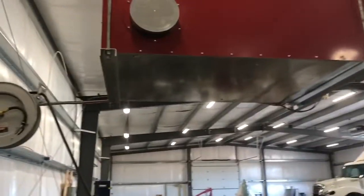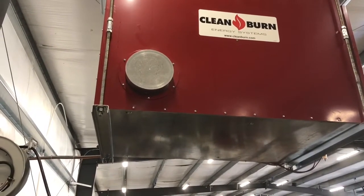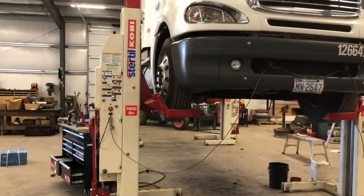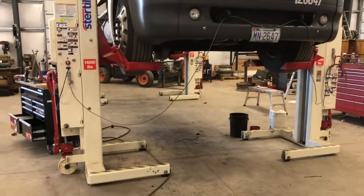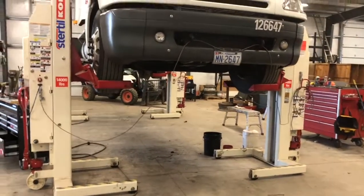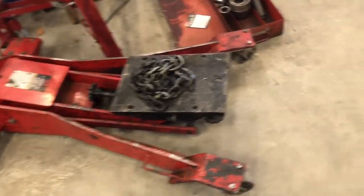Okay, there's my heater. There's my clean burn heater. We use so much oil. Now each of my trucks has 10 gallons of oil in the engine, and every 15,000 miles we change the oil. Now there's a regular floor transmission jack like we used to use right there.